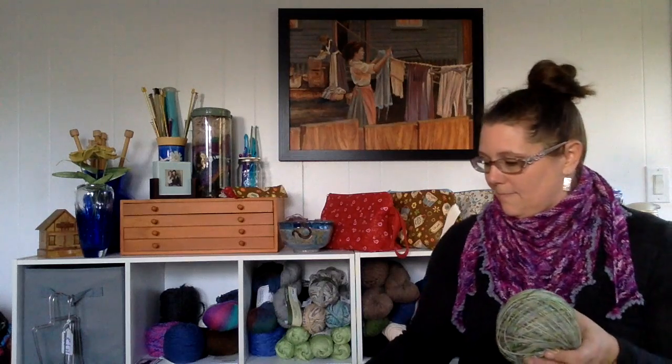The new yarn purchases. I have got several new yarn purchases this week. There was a trunk show at my local yarn shop for Material Culture Fiber Arts, who is also available on Etsy. So feel free to look her up on Etsy, and I will post links again in my show notes. And this week, I bought this yarn here.